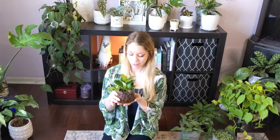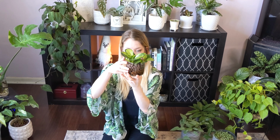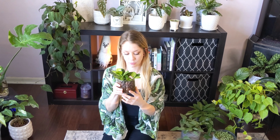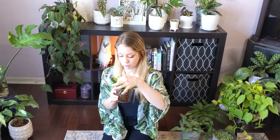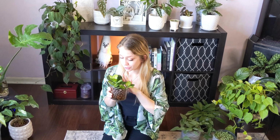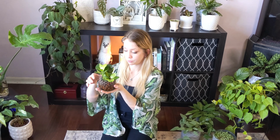Okay, right here. This is the one, she was in my plant tour and I put her into semi-hydroponics because when I bought her, she wasn't doing so hot, and so I up-potted her and cleaned off the roots really well. I don't know if she needs a little leaf washing. I might do that after this video. But she has been thriving in hydroponics. I keep her up here on the window and doing great. I love her so much.